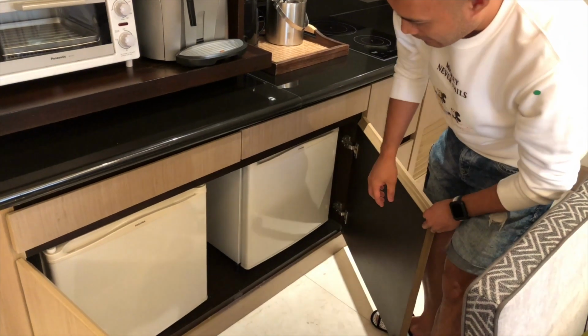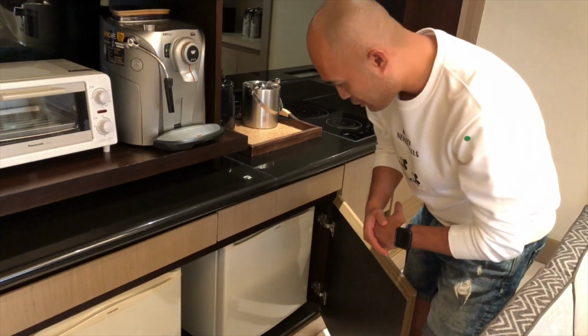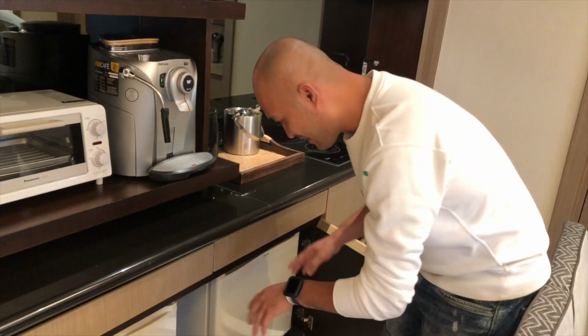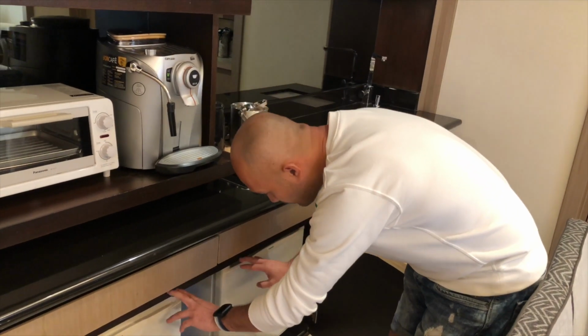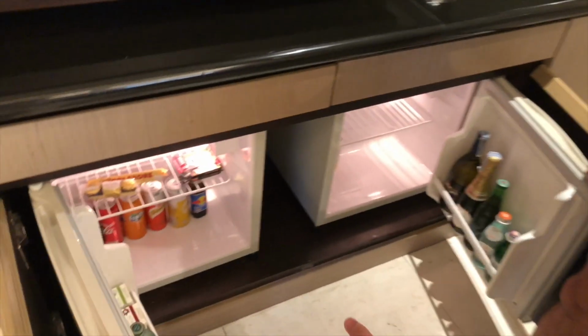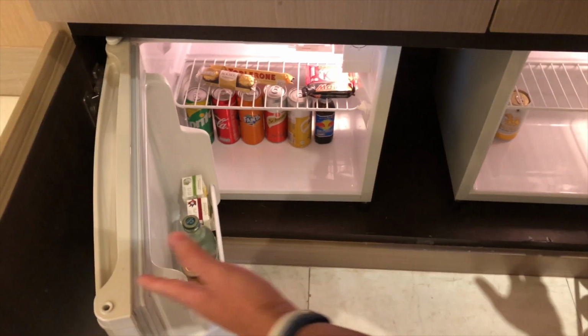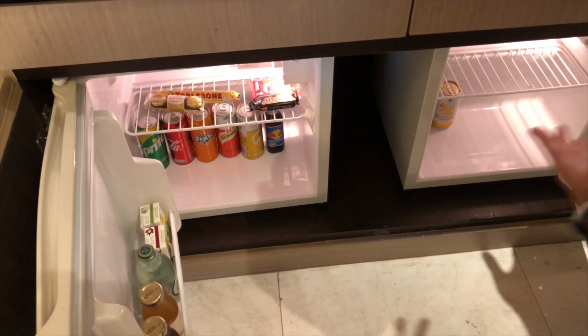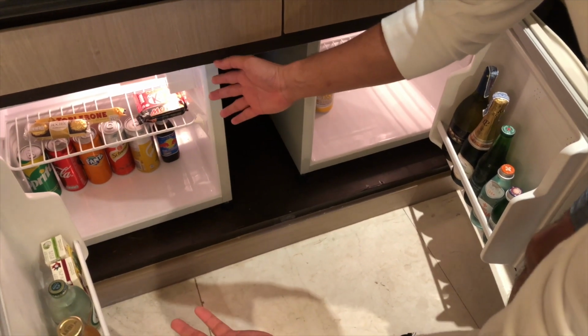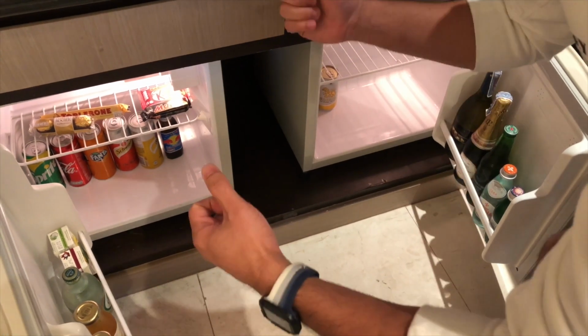wow, they have two different fridges. Interesting. So let's see what's inside this fridge. Oh, so there's two parts. This part is purely alcohol, and this part is more like soft drinks, juices, and chocolate.